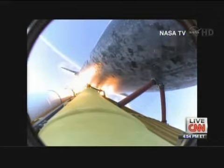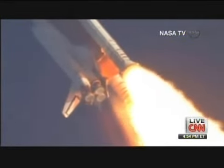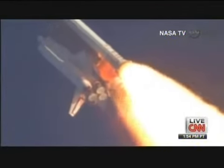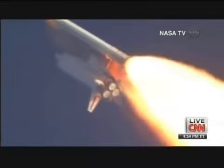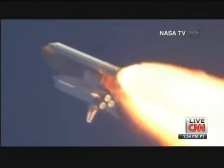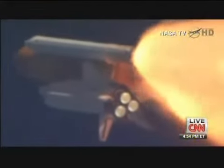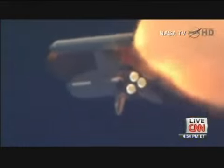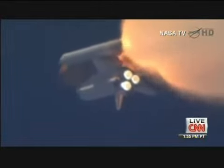Of maximum pressure, reducing the stress on the shuttle as it goes supersonic. Discovery, Houston, you are go at throttle up. Commander Steve Lindsey acknowledging the call from Capcom Charlie Hobaugh as Discovery's three main engines throttle back up. Lindsey is joined on the flight deck by pilot Eric Boe, mission specialists Alvin Drew and Nicole Stott, Mike Barratt and Steve Bowen.